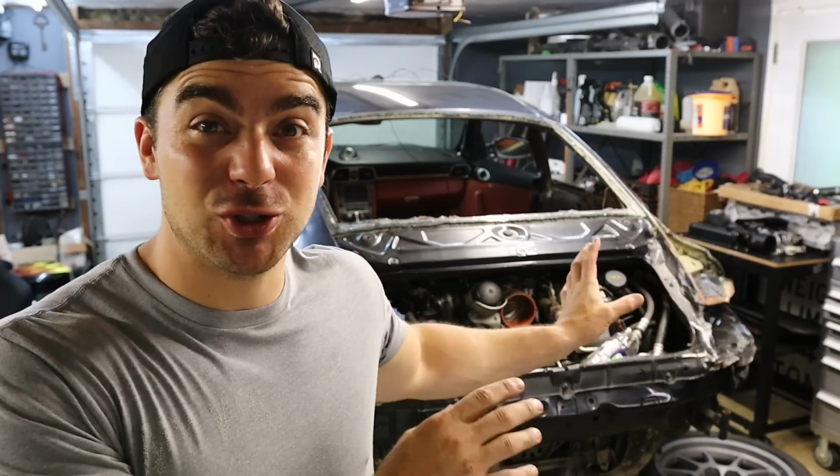As far as I'm concerned, this is the absolute cheapest 997 turbo manual that I have ever seen, ever. Obviously it doesn't run or drive and is nowhere near being able to do any of those things, but I think I can rescue it.